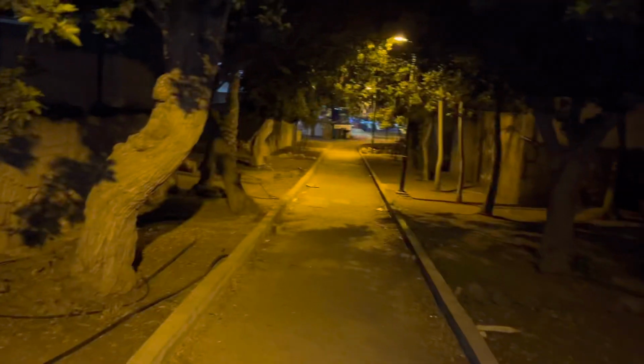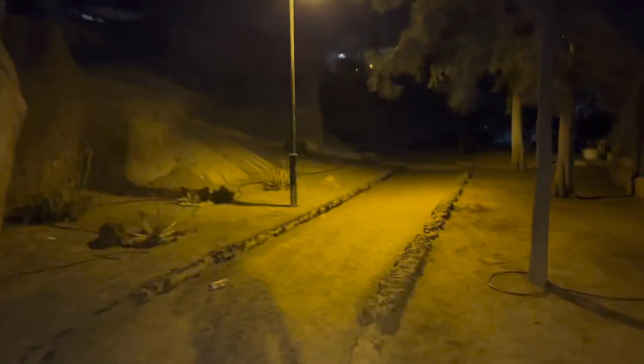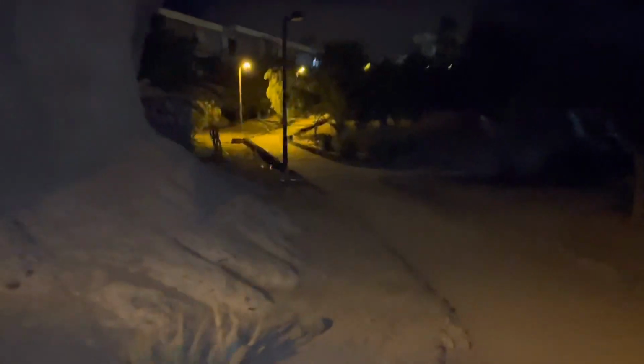I've just added this on to the end of the video. It's the pathway that I showed at the very beginning from the top from Piramides Hotel, which takes you down to the side of Leonardo's and opposite El Americano. So this footage was taken by myself around about 2:30 AM going up the path from Leonardo's up towards Piramides Hotel.